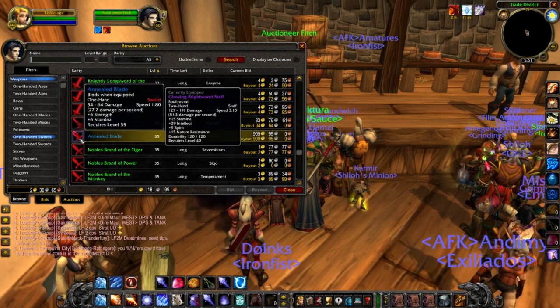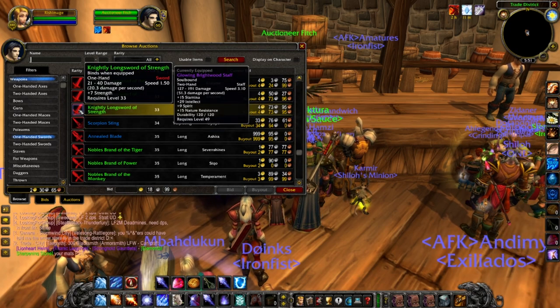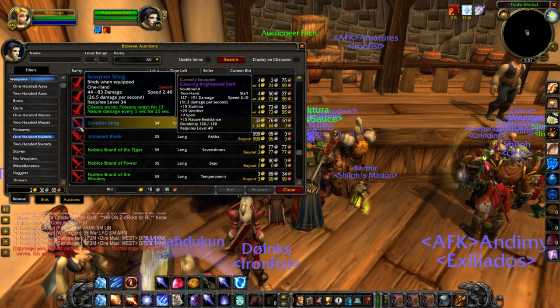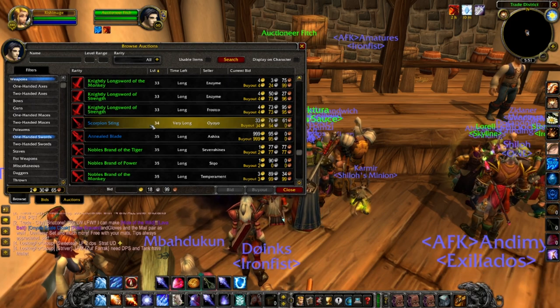All right, we'll compare it to something even better. This is actually 9,000 T's. So we're going to compare this 1.5 speed weapon to this 2.4 speed weapon, even though it's a level above and it's blue. And we're going to actually try to figure out how much damage it does. At this level of 34, your Judgment of the Crusader is probably doing about 80 holy damage.